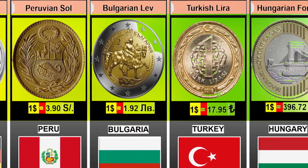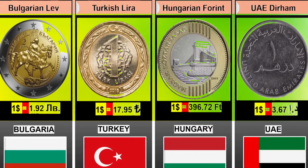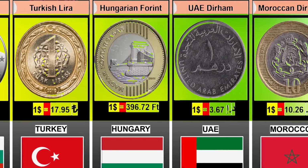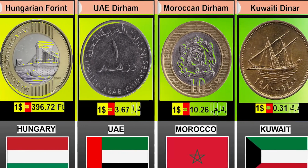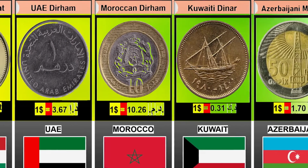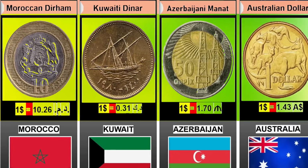Turkish lira, $1 is equal to 70.95. Hungary forint, $1 is equal to 396.72 Ft. UAE dirham, $1 is equal to 3.69. Morocco dirham, $1 is equal to 10.26. Kuwaiti dinar, $1 is equal to 0.31. Azerbaijan manat, $1 is equal to 1.70.